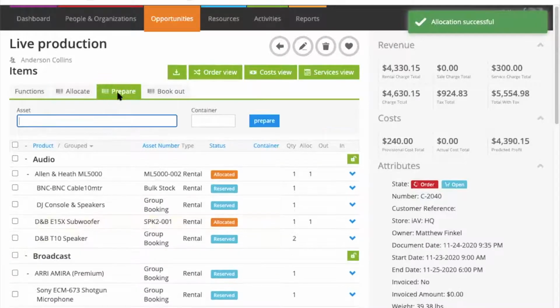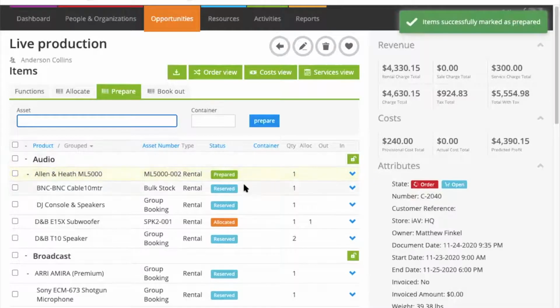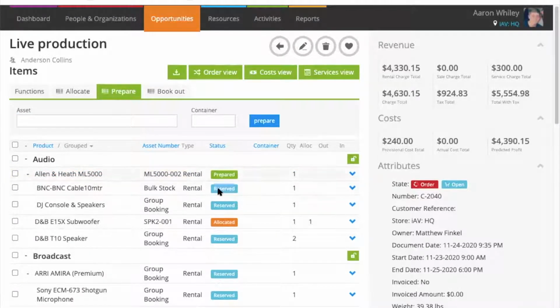We then have prepare next. So this is an optional step within the system, but this could be used maybe when the asset has been loaded onto the delivery truck, ready to go out on the job. So we can scan that to mark it as prepared. And so at this point, if this asset got damaged or lost, we could immediately go back into this view and say, well, it was marked as prepared, but it never actually arrived at the job. So at that point, we may look at the delivery driver for accountability of that damaged or lost item.